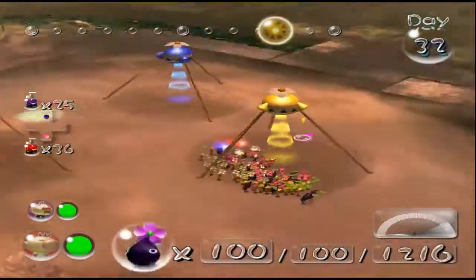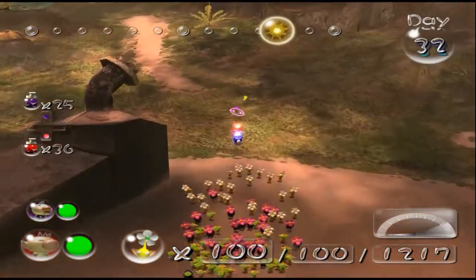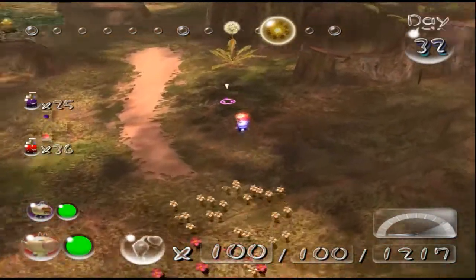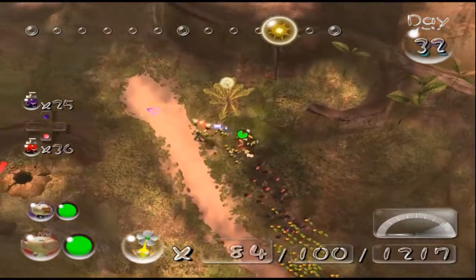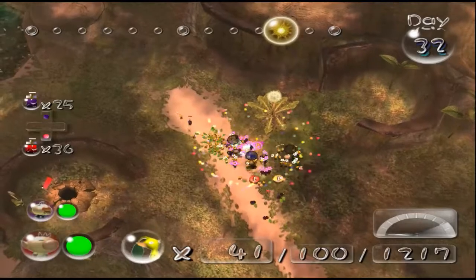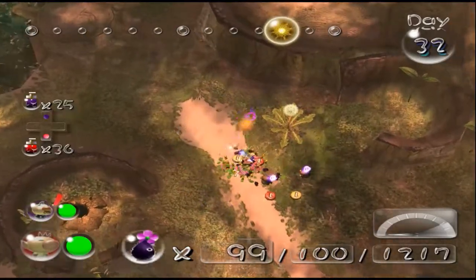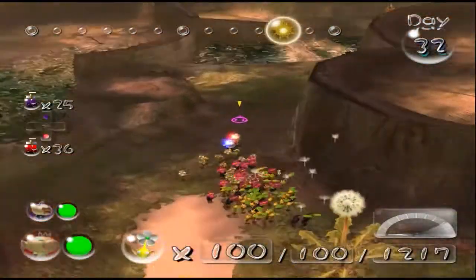Okay, that's all we need. Let's head over to this hollowed out stump and grab a... Oh, the eggs aren't there. That's weird. Please don't lose any Pikmin. Thank you. I thought for sure that there were eggs here. Maybe they despawn after a certain amount of time. That's kind of sad.